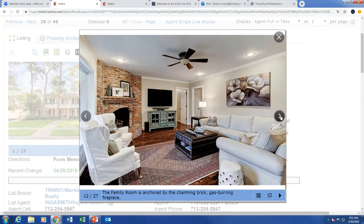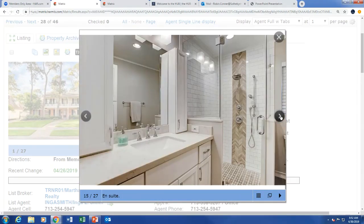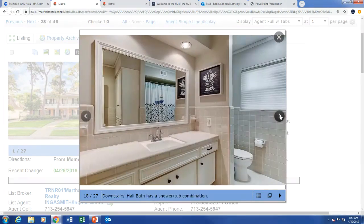Neighborhood lore tells me that this was the model home for the neighborhood when it first started. It's a block over from Frostwood Elementary, so you have the park there and, obviously, great schools, Frostwood, Memorial Middle and Memorial High School. This picture here, Robin, can you pop back just a second? This is the secondary downstairs, and you can see it has that little alcove in the back, which has been ideal for a little play area for their son. But, you know, obviously it could be just a great sitting area. I mean, just a lot of options here to the home's layout.